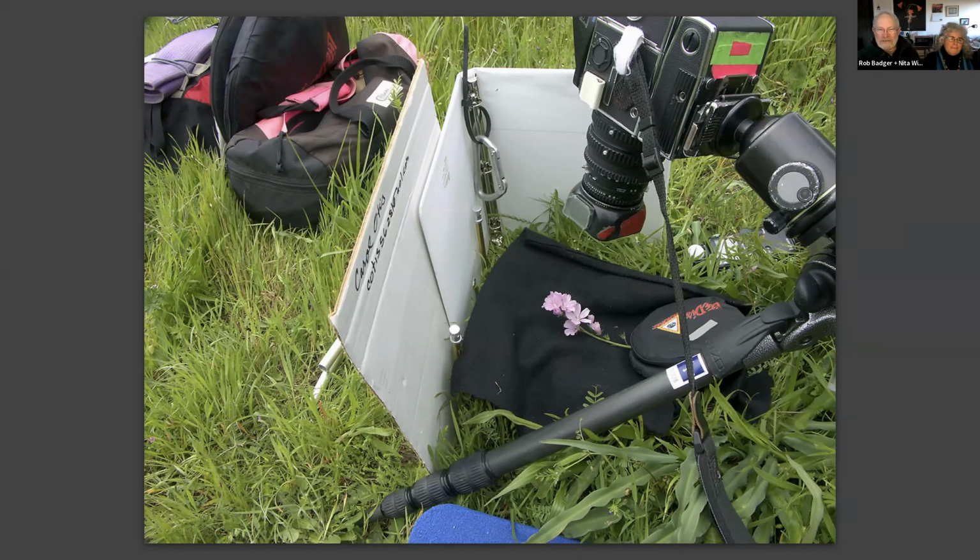So in the springtime, we get nice clouds that naturally diffuse the light, and we don't have to use diffusers, which we'll show you later, to control the light. So you don't have to have fancy equipment to work with.